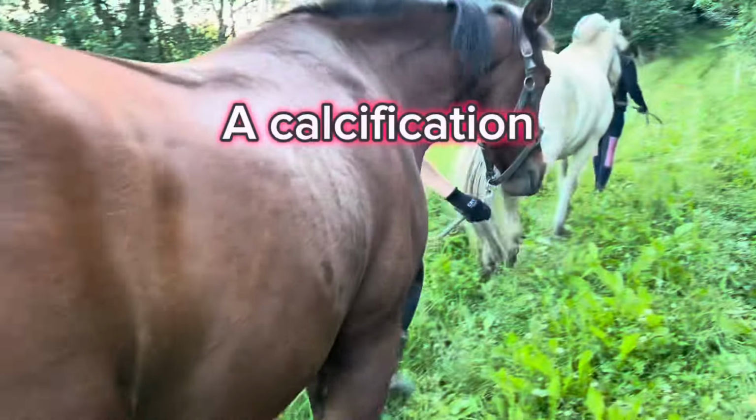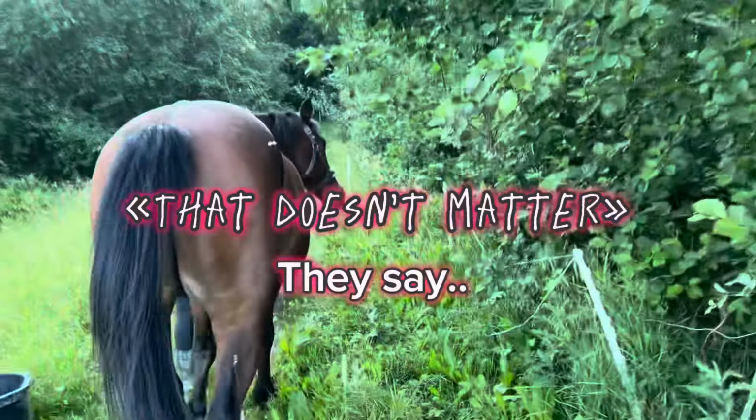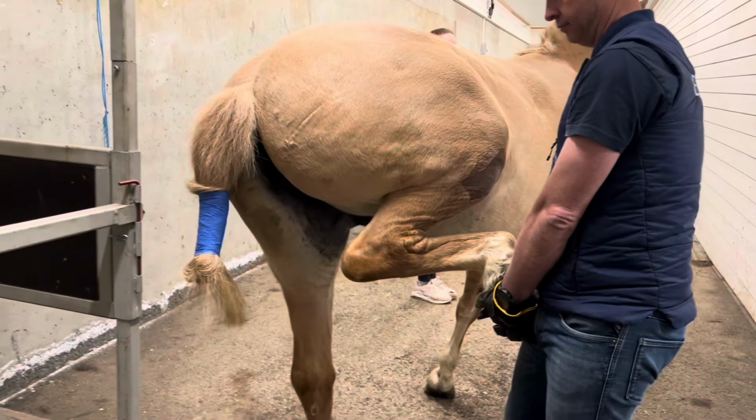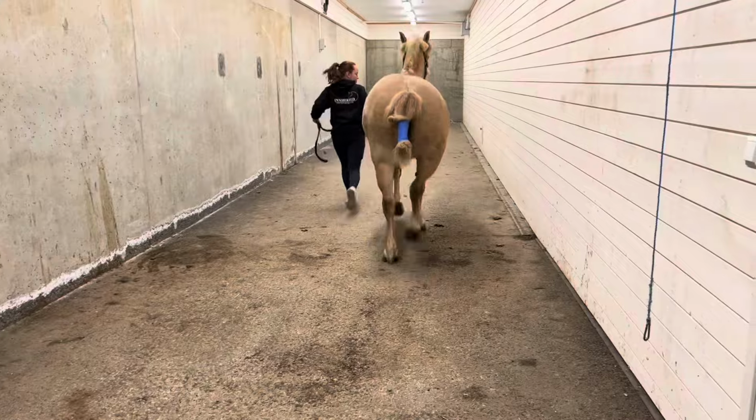They can tell you this healthy horse has a calcification in the back. But that doesn't matter, they say. Unfortunately, all experience suggests that calcifications do have an impact. So these are typical red flags.